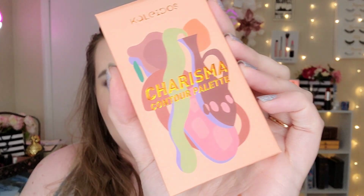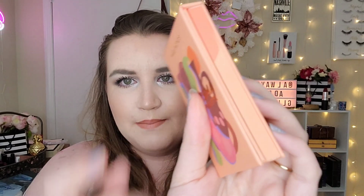And can we talk about their packaging real quick? Kaleidos is one of their brands that just kills it with packaging. So cute. It's got that magnetic closure, which I love, and it's always super colorful and artsy. It just looks like a piece of art, and I love it. I do have another Kaleidos product to talk about later, but let's keep going in our order. I have two more face palettes.